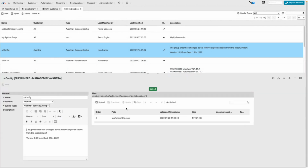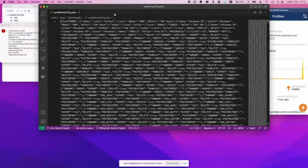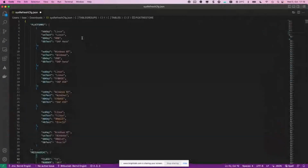Yeah, srconfig. This is because our system refresh procedure is so complex, and we have so much data that we decided we use a file, actually a JSON file, as a config file to configure our own system refresh. And this is, by the way, as well user maintainable. So let me download it and have a little look into this. I need to format this here, otherwise it won't look good. So what you actually see here is as well the platforms.